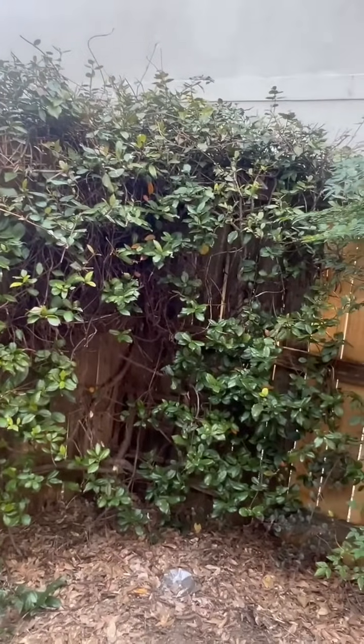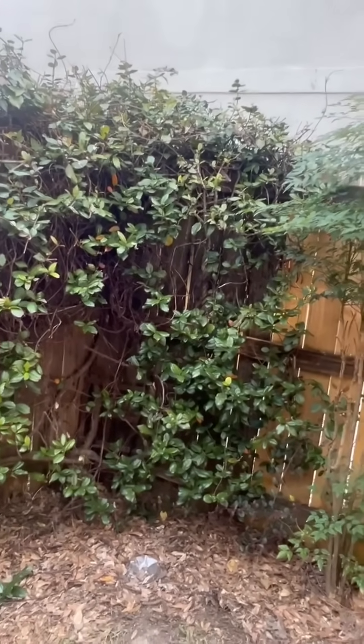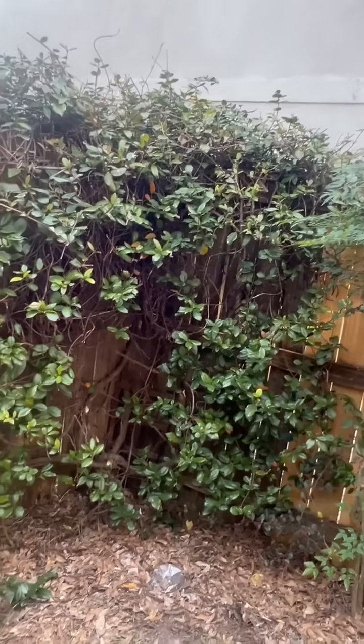All right, so y'all, this Confederate jasmine, that vine right there, is an evergreen. And it spreads all over, and it stays, and it has a white flower that smells, oh my gosh, wonderful. It does.